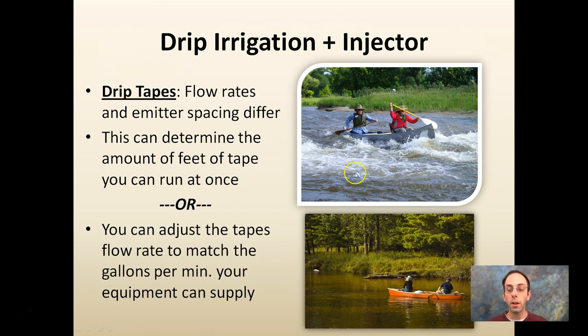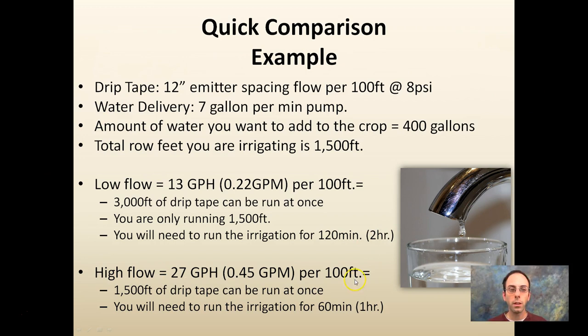If you've got a lot of water, you can dump a lot of water and irrigate a large field, or you might have a slower kind of flow and you just have to irrigate less at one time. It just takes a little math calculations. I gave you some examples here. I'm not going to bore you with all the details, but the key part is here, if you're assuming we have a consistent 7 gallons per minute, which is on the low end, the amount of water you want to add per crop is 400 gallons.